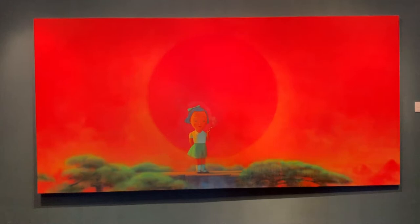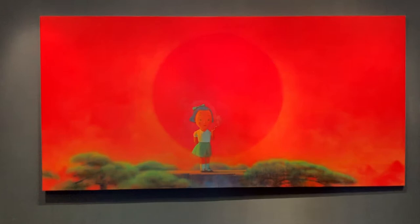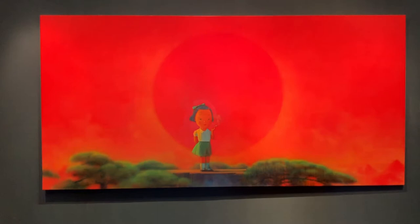The main color of this piece is red, including the subject and background, and the piece mainly consists of a red background and a sun with a girl and trees. This type of tree is called song in Chinese, and it reminds me of the song in the Huangshan Mountain. It's a very famous place in China.